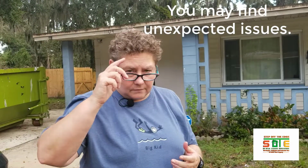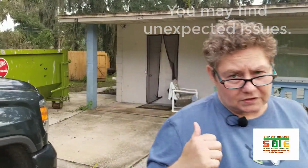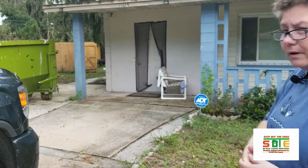One of the things we did find when we got here was that the gate was left open. We would not normally want the gate left open, so we'll want to have a conversation with our vendor to let them know that. That's probably our fault, right?